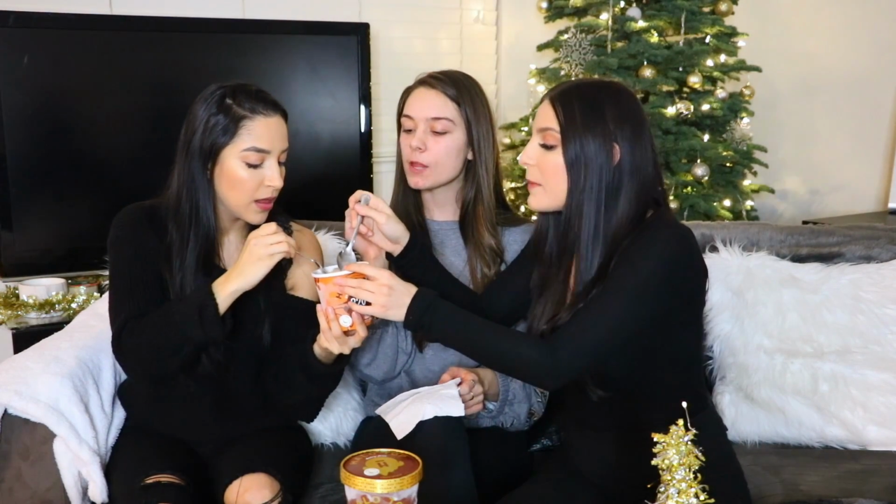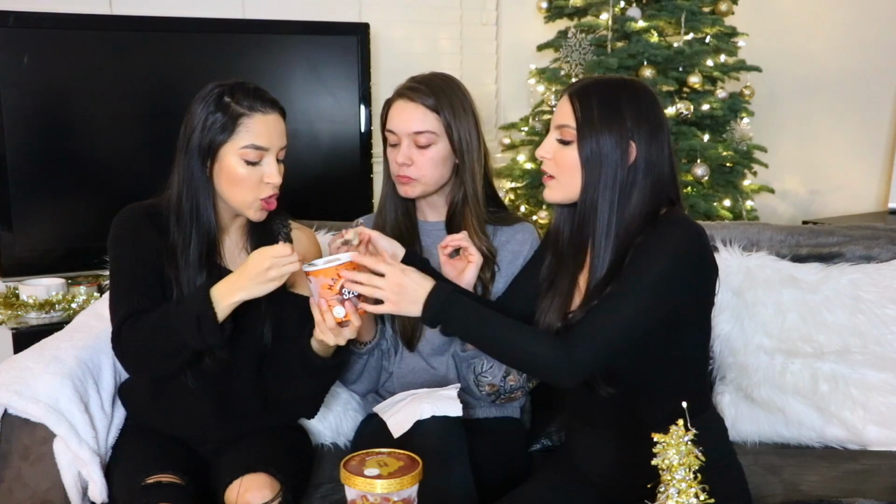I wish it had chunks of chocolate in it. I think that would be iconic. I got some peanut butter. So much better. Wow. I like this one. This one is the best so far. One more bite. I had a feeling.